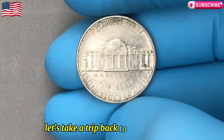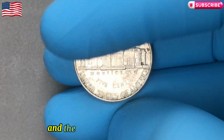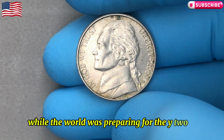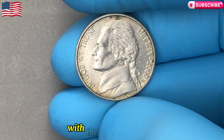Let's take a trip back to the year 2000. It was a time of technological advancements, the rise of the internet, and the dawn of a new millennium. While the world was preparing for the Y2K bug and celebrating the turn of the century, the United States Mint was busy making sure its coins kept pace with the changing times.